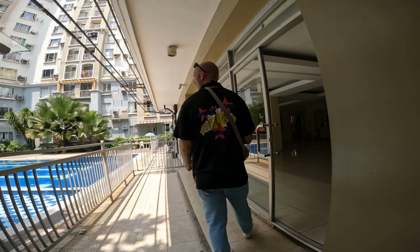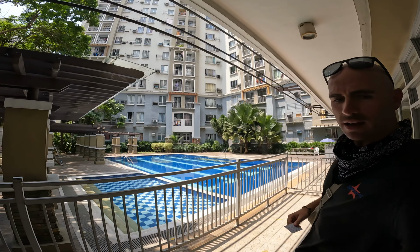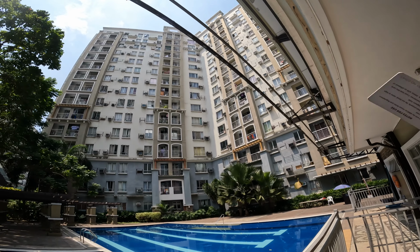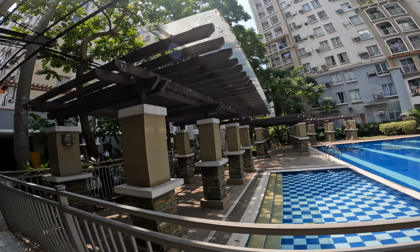This is the admin. Actually, before we duck in now, I suggest we have a quick look at the pool. So you'll see the condition that it's in. It's very hot here in Manila at the moment. Check out how high those buildings are as well. Every single apartment has someone that lives in it, which is pretty crazy. Hundreds of people live in this community.